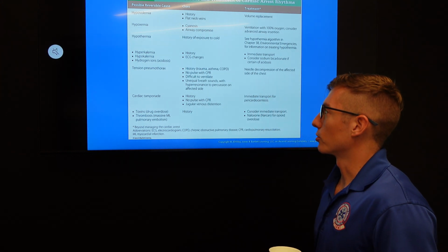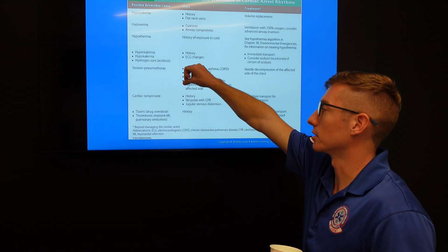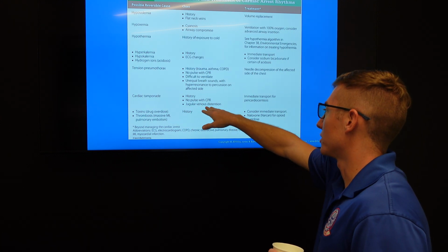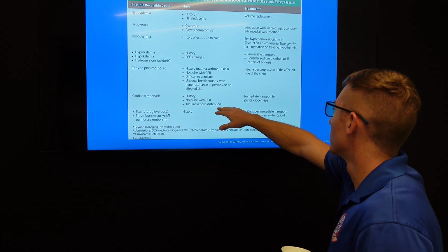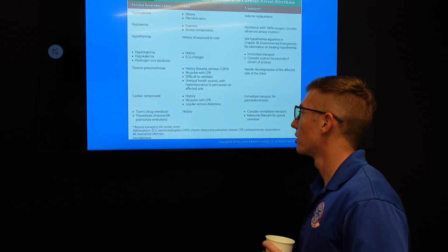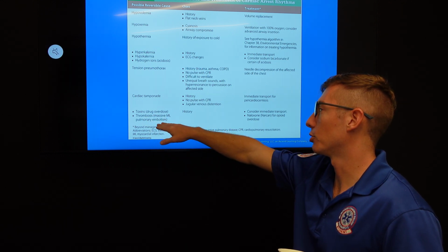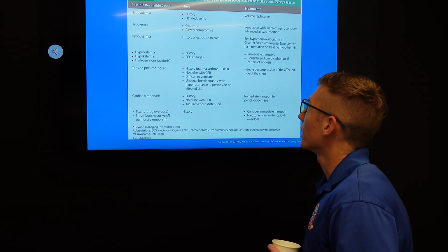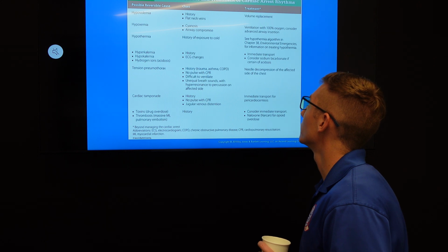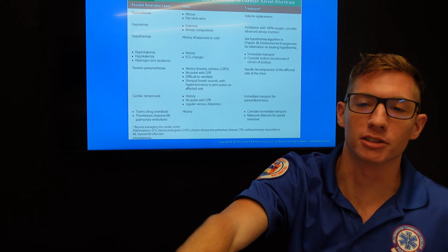We got tension pneumothorax. So that's whenever the chest is tight, full of air or fluid. No, cardiac tamponade is full of fluid. They'll have jugular venous distension from this too because of all that fluid. So we want to immediately transport for pericardiocentesis. It could be toxins, thrombosis, whether it's coronary or MI, pulmonary. And yeah, hypovolemia, hypoxemia, flat veins. So volume replacement, if we have blood, that'd be awesome. Probably don't.